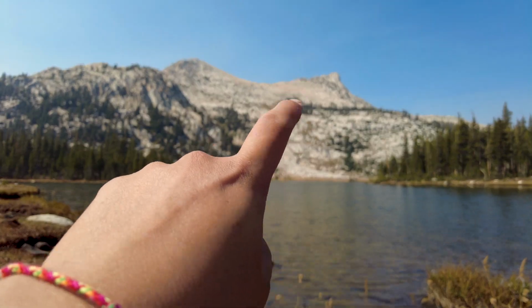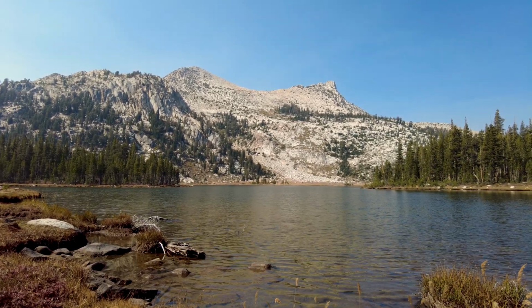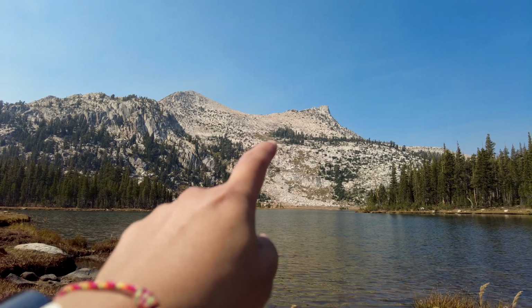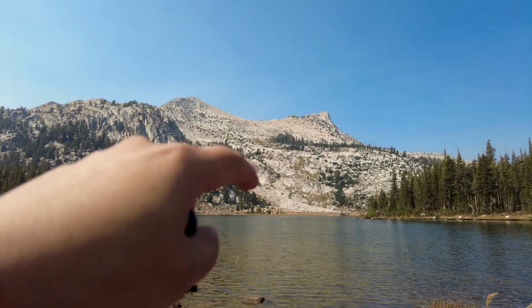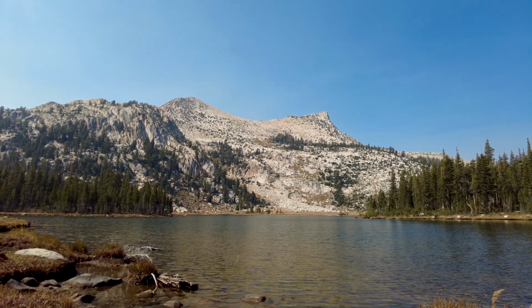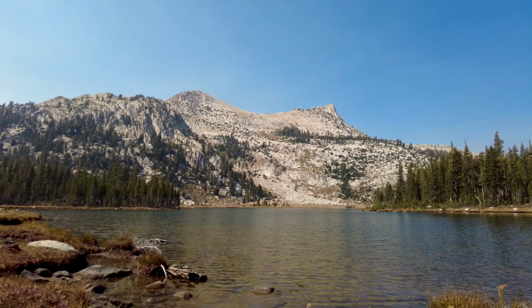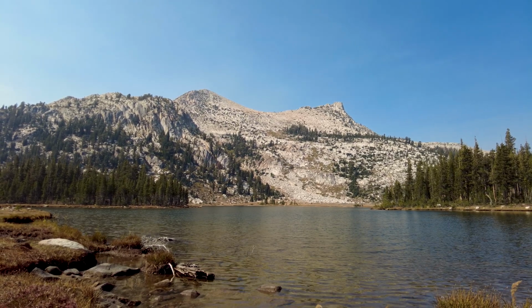There's Unicorn Peak. Actually looks pretty doable. I think you can go up from here and then switch back that way and then just scramble up to the ridge and then go up. You know, you can totally do it, it's a day hike. Because from here to the parking is only, what, like 3 miles? 2.5 miles? 2 miles.